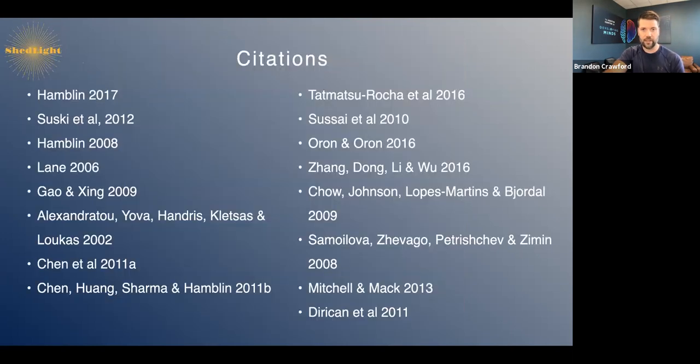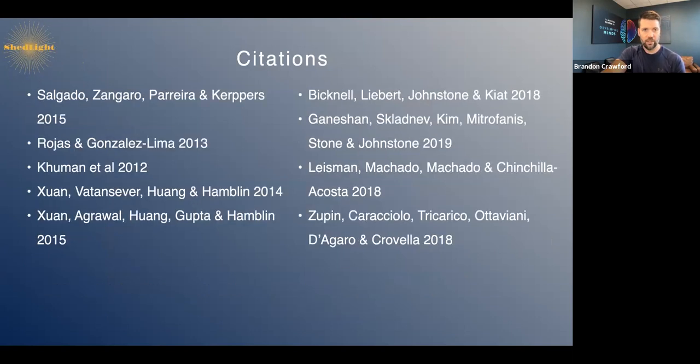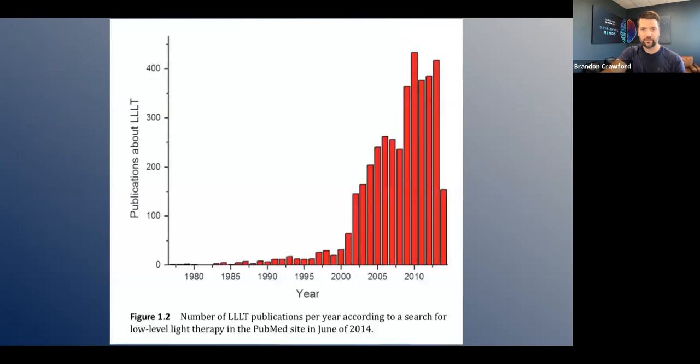And then here's your citations. For you left brainers, I'm going to go and look up all this information. Here it is, and there's that. I threw this slide in there just to show you how the research is booming right now on laser and light therapy and photobiomodulation. Last I checked, so this is actually from 2014, but last I checked, laser and light therapy, as far as dollars spent on research, is only second to stem cells. So there's a lot of research going on right now on photobiomodulation.